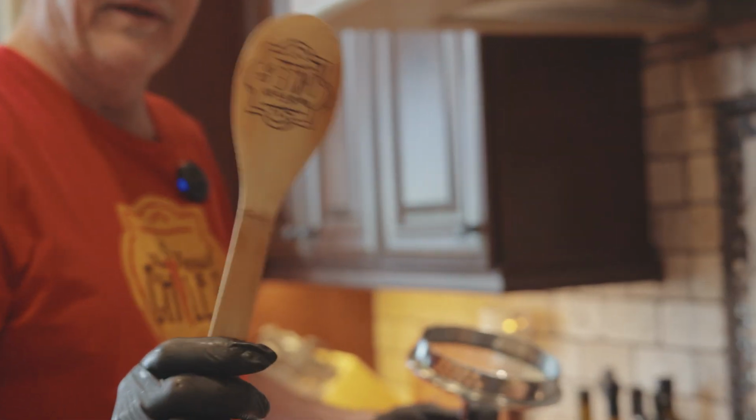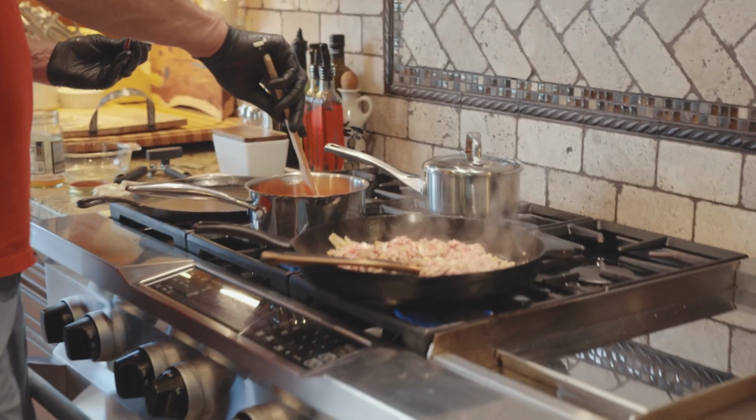My granddaughter made these for me. Isn't that cool? She's got a wood burning thing. She took my logo and for Christmas made these for me. Uh-oh.